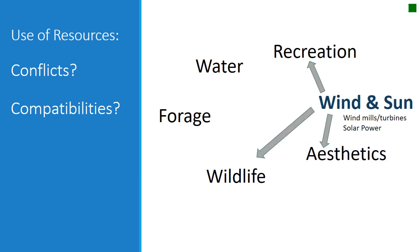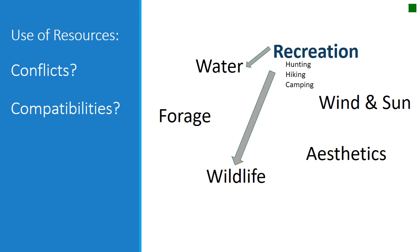Wind and sun, the solar and wind power that might be developed, may be done very effectively and have little effect on other resources, or it could be done in a way that does reduce aesthetics or negatively impact wildlife or recreation. So again, it depends on how it's managed and how it's developed. Recreation, depending on the type, may have effects, especially on water if there's camping or hiking right along the stream, and on wildlife. Hiking can affect wildlife, mountain bikes and horses can affect wildlife, and of course hunting does affect wildlife. So again, not negative necessarily, but it depends.